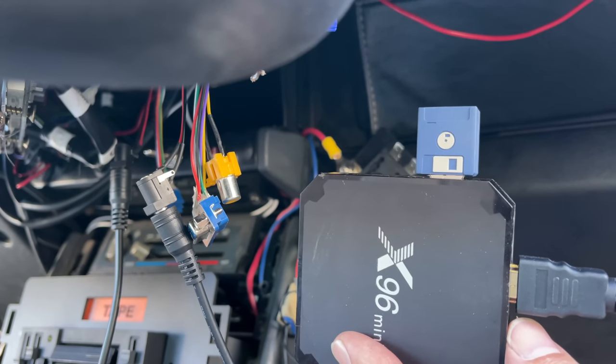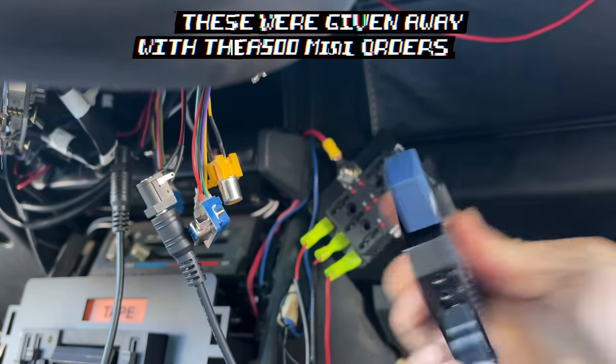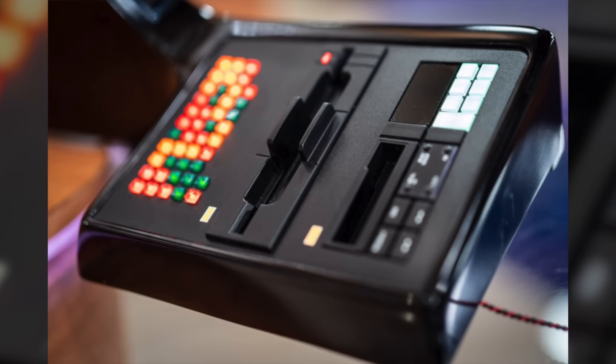By the way, you might remember some episodes KITT used floppy disks, so I'm also using floppy disks to load all of the TV footage.